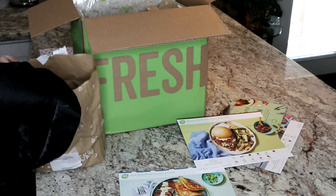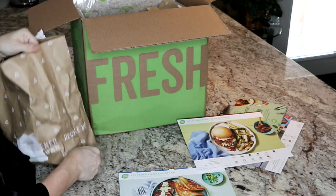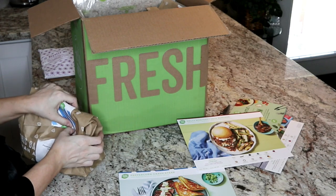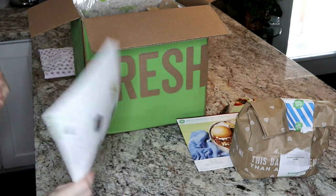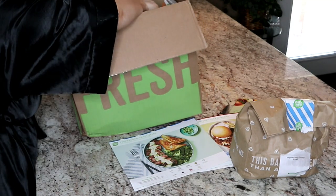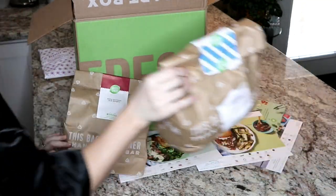You can change your order, you can cancel your order or your subscription, everything on their app. So I thought that was pretty cool. So I'm really excited to try it. And if I like this recipe, I can just keep this card and pick everything up at the grocery store if I want to cook it again. Seems pretty cool. So the next item is, let me go ahead and put this in the fridge.